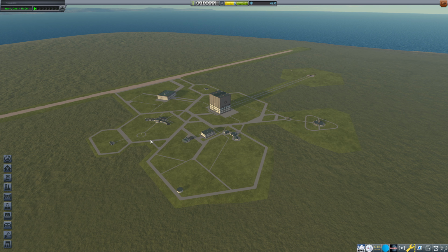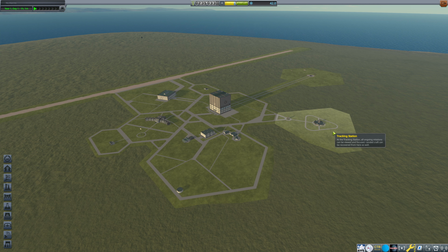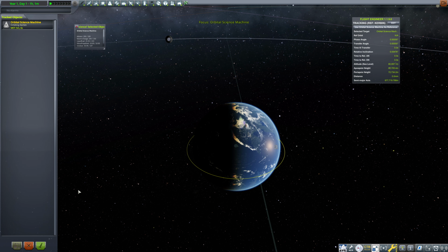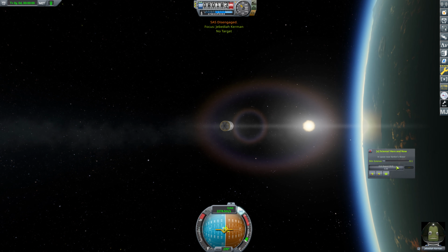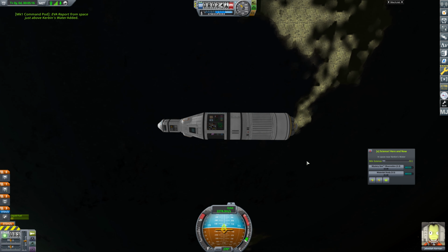Okay, the astronaut, that's the flagpole. The astronaut complex would cost 75,000. We're doing it. Okay, so into the tracking station we go. Well, hello, Gene Kerman. And we're going to fly our orbital science machine. We're going to grab our EVA report here. And of course, we're going to be able to warp around, right? And grab EVA reports from different biomes. So this is going to be worth a lot of data. Probably enough to get our contract mission done, is the idea.